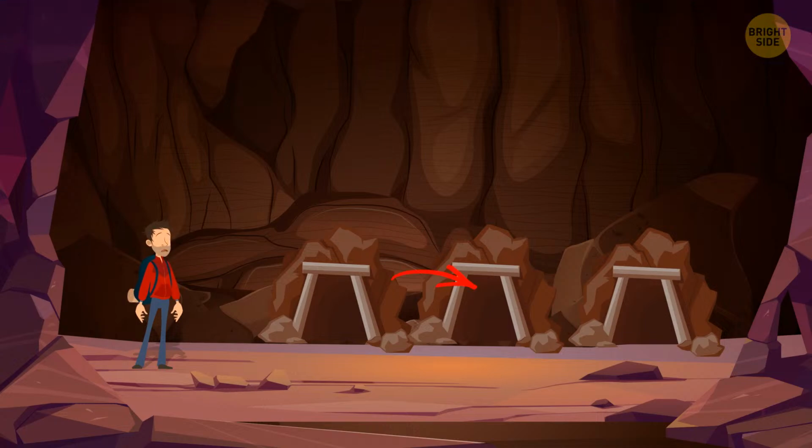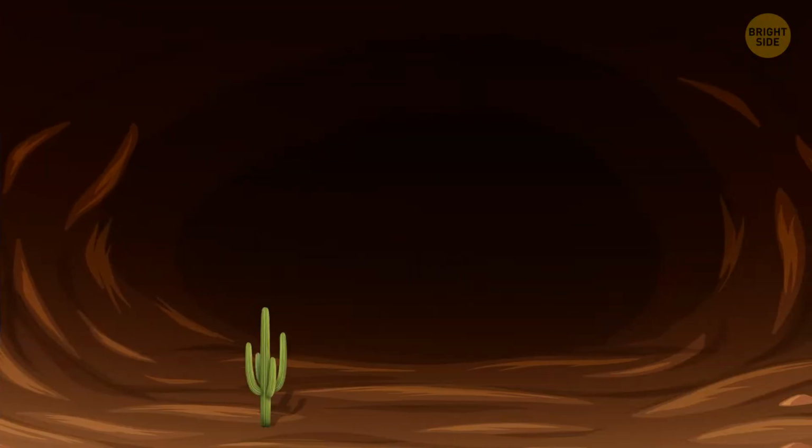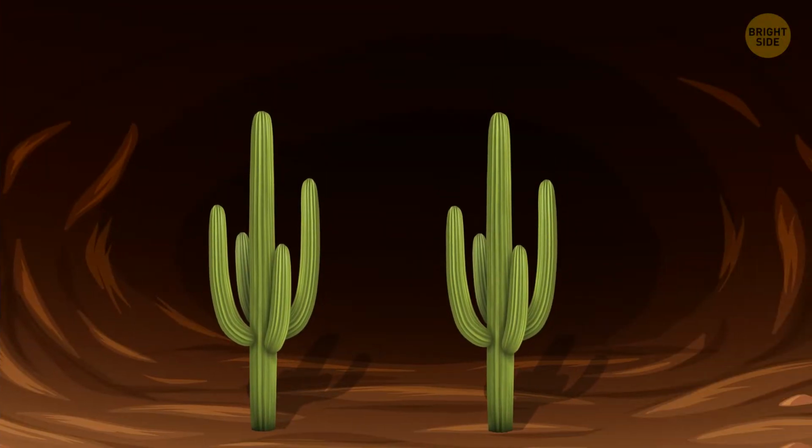You should choose the tunnel with the cacti. At least they can't move. And if you're careful, you'll be able to walk around the cacti without touching their spines.